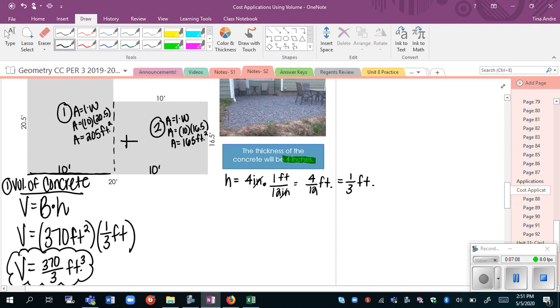That doesn't help me figure out the cost though, because I need to know how many cubic yards, because I know it's $90 per cubic yard. So now what we need to do is a conversion. We need to convert to cubic yards.